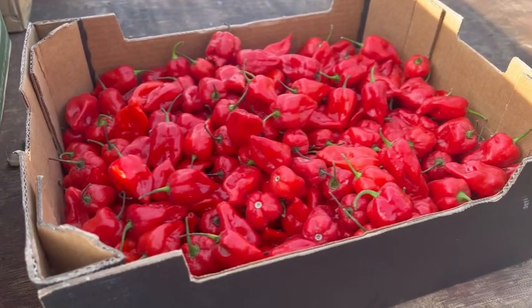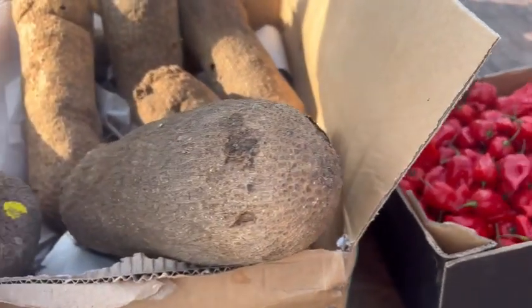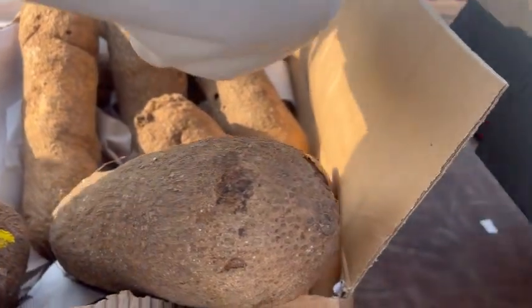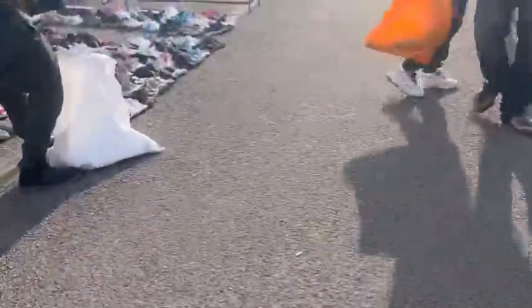I already wanted to share this with someone, but a very nice Nigerian lady told me, in my language, that I should not get that box. One is it's too expensive. The guy said £30. There's a guy up in the upper part of that market.